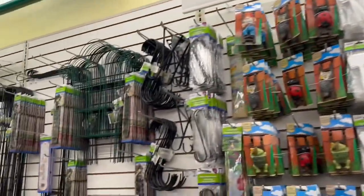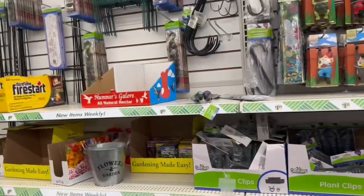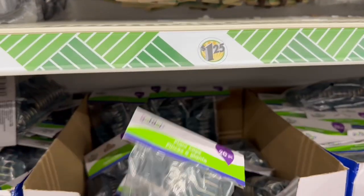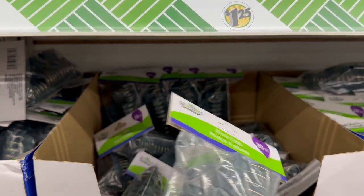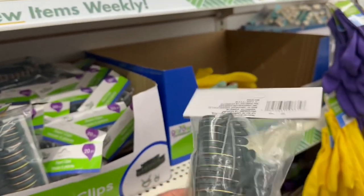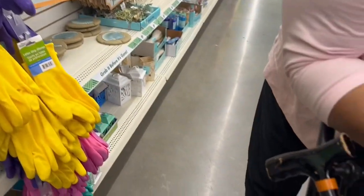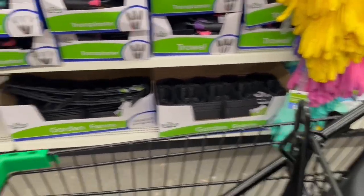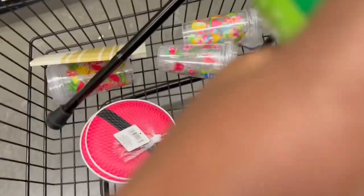Let me see. They pretty much have the same thing at my store over here. Oh, it's these little plant cups. I didn't see these in my store. No, not cups, clips. Plant clips. Oh, what do you use plant clips for? Oh, it holds the plants up. Well, I need to get two more. Good deal, $4.25. Ain't nobody gonna have money when we get to the register.